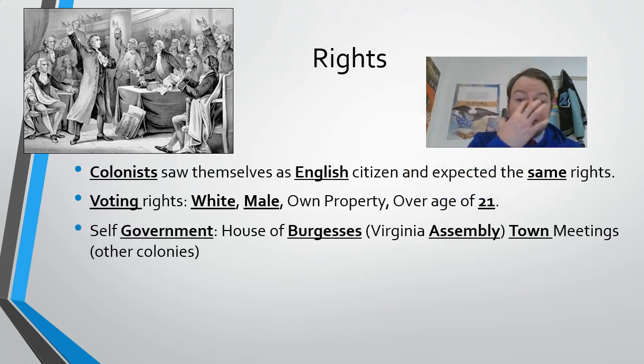Rights. All right, as we know, these are things that you have that the government can't take away. Colonists, for a really, really long time, probably right up until the American Revolution, are going to see themselves as English citizens. For most of our history as colonies, many of the colonists were still coming over from England, but as more and more colonists become more American, there's going to be a little bit of a disconnect from that English heritage. However, all of them expected to have the same rights as English citizens, which is going to cause problems when we get to the American Revolution.